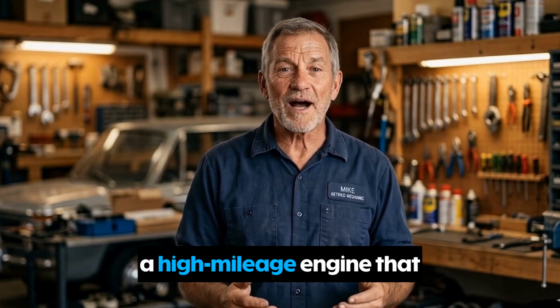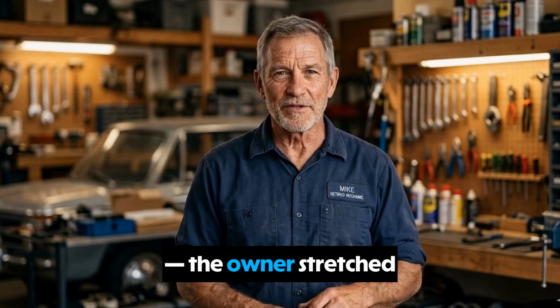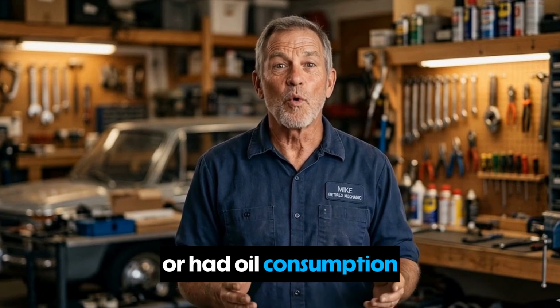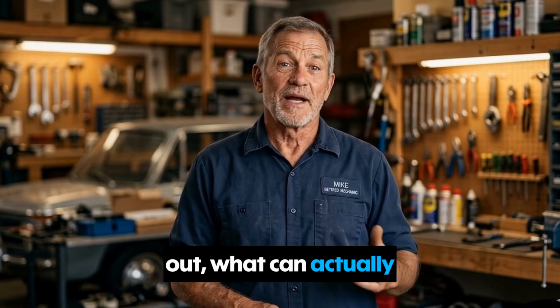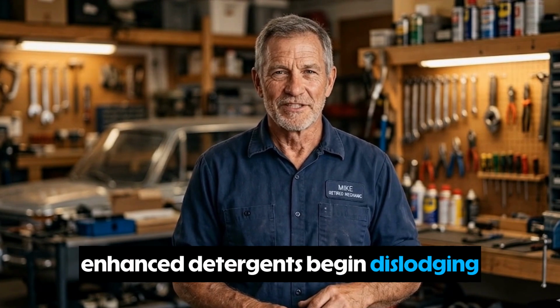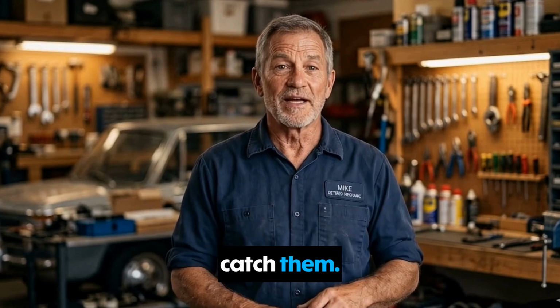But if you have a high-mileage engine that has significant sludge buildup, the owner stretched changes, ran cheap oil, or had oil consumption issues for years, and you pour in a high-mileage formula expecting it to clean everything out, what can actually happen is that the enhanced detergents begin dislodging accumulated deposits faster than the oil filter can catch them.